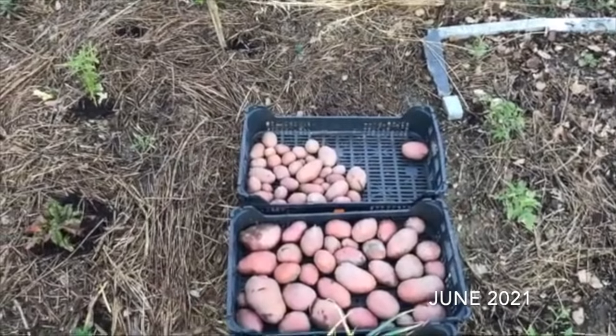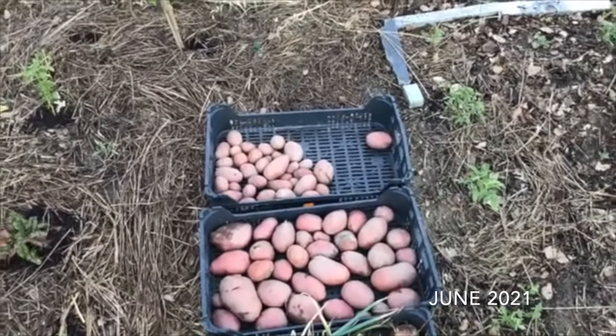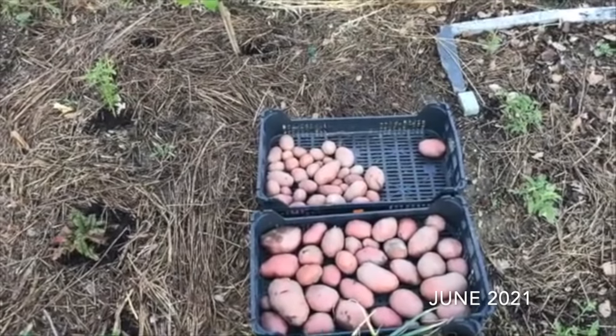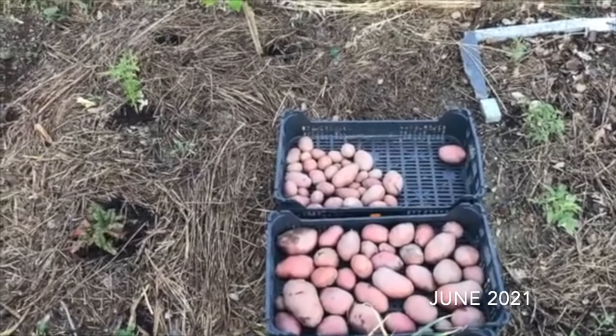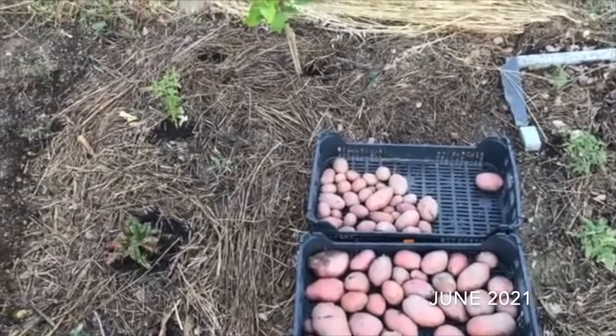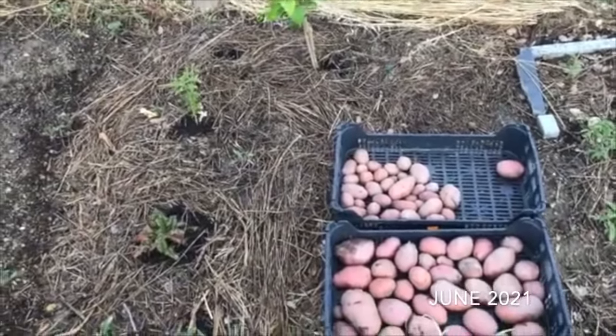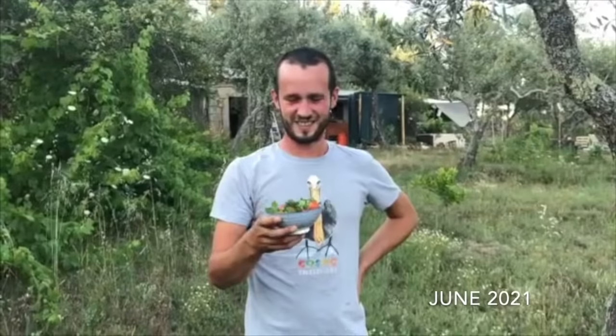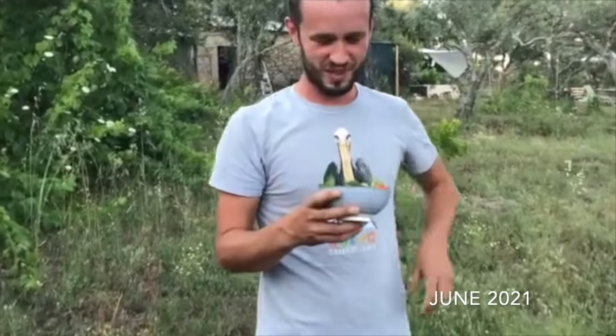I got all these potatoes from one row and I still have, I think, 7 more rows to do. We've already had one load of this that lasted us a couple of weeks, so really chuffed with that. I've pulled up most of the onions now. Just met Iwan on the path back to the house.